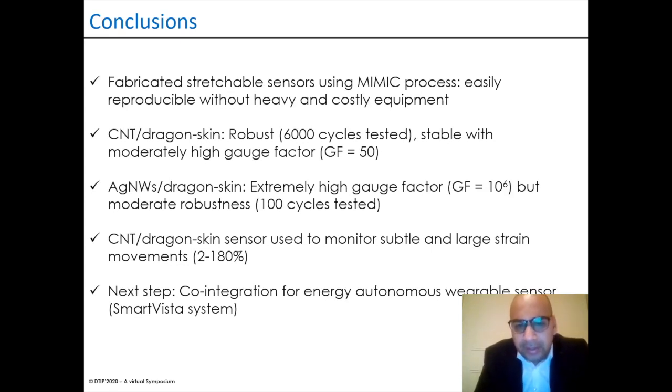The CNT Dragon Skin, we have shown, can monitor subtle and large strain movements. The next step is now to co-integrate this into an energy autonomous wearable sensor. This is the project with Smart Vista, where we are developing a thermoelectric energy harvester to power these sensors.